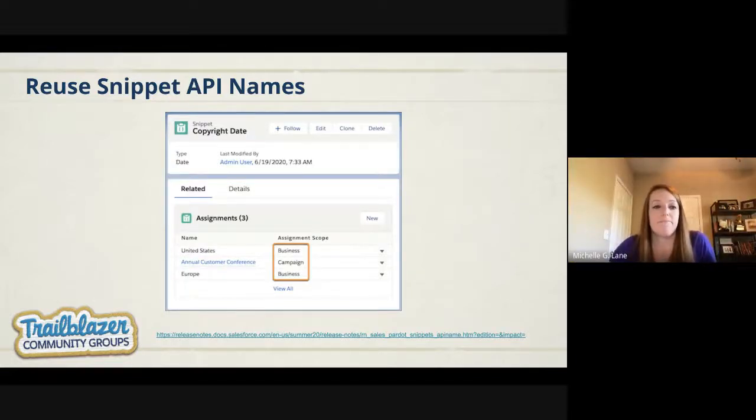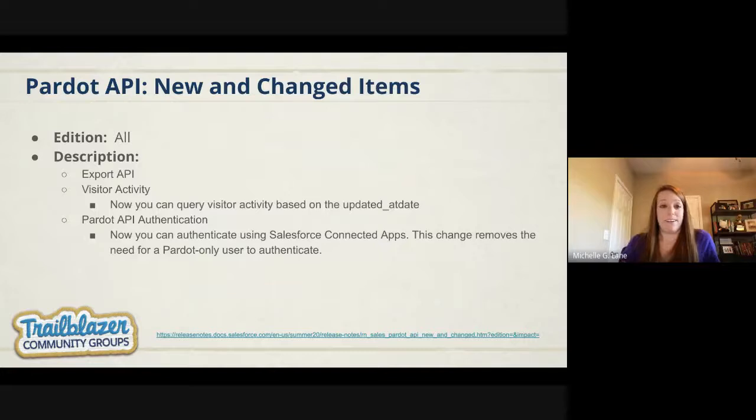Screenshot. Pardot API, so a separate API piece here, new and changed items. There's a couple of items with exporting the API, visitor activity. Now you can query on updated date, and authentication using Salesforce connected apps. I am not aware of much around these, and I don't know if others have some comments here.